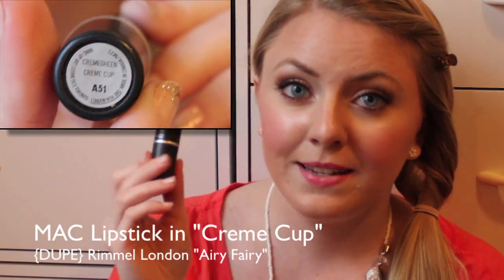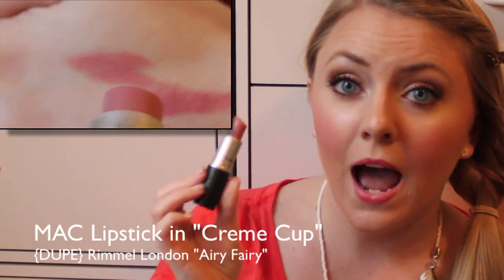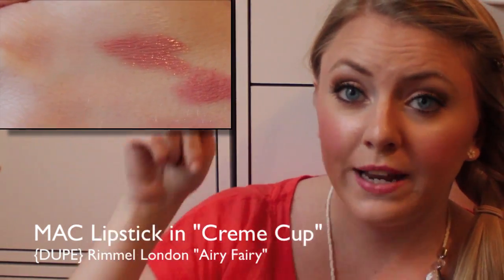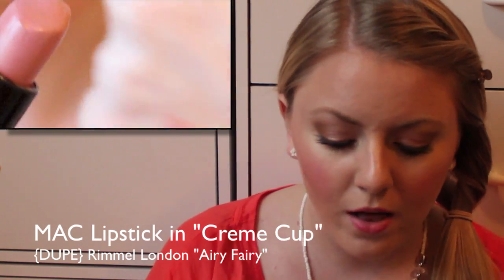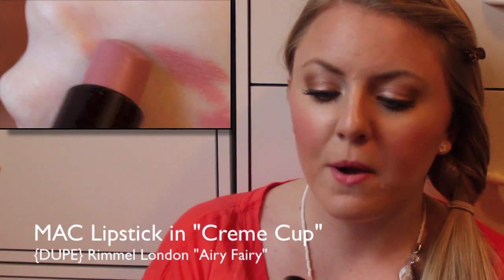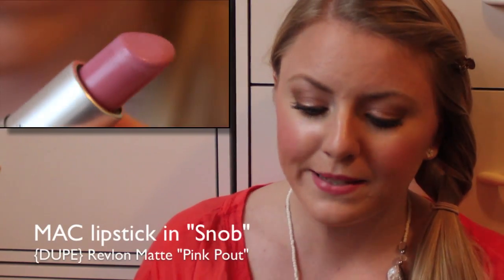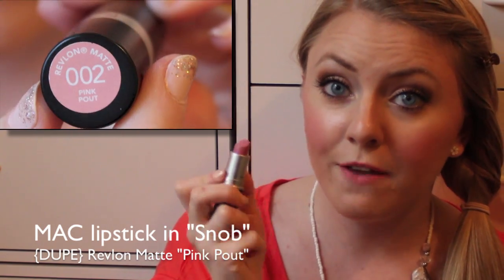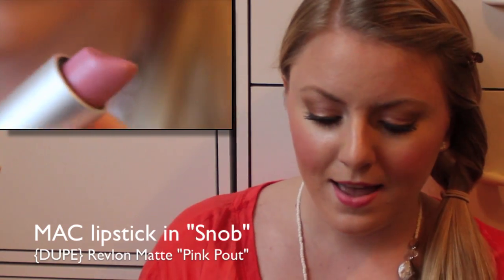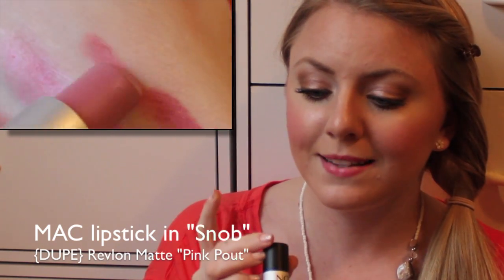The first MAC lipstick that we're going to look at is called Creme Cup, and I will have in the corner here a close-up, and I'm also going to swatch it for you as well. But the dupe that I found is from Rimmel London, and it's called Airy Fairy. The next MAC lipstick is called Snob, and it's a gorgeous pink, one of my all-time favorite colors from MAC. And the dupe that I found is from Revlon. It's their matte lipsticks in the color Pink Pout.